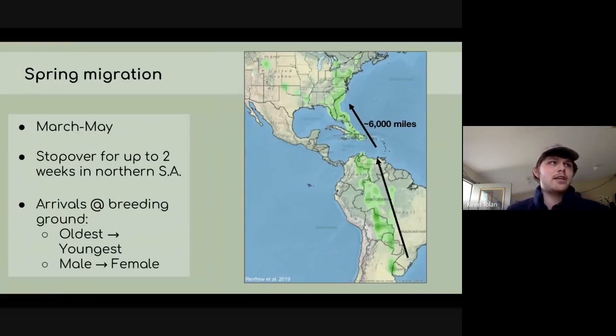When they migrate, so migration takes place March through May when they start leaving their wintering grounds. With this map, the darker the green, the more time is spent there. So you can see there are a couple places, mostly the wintering grounds, that migrating bobolinks will stay in before making that push up north. And they have a stopover for about 2 weeks to really refuel before they go across the Caribbean to make landfall in Florida.